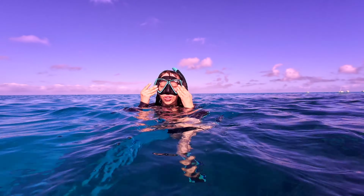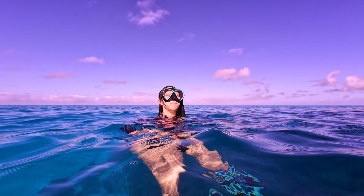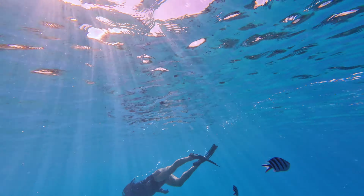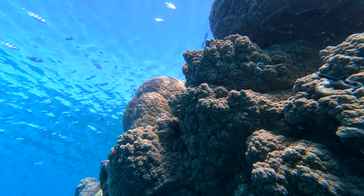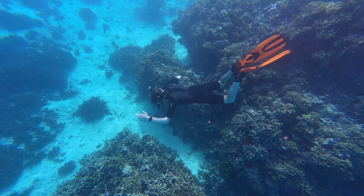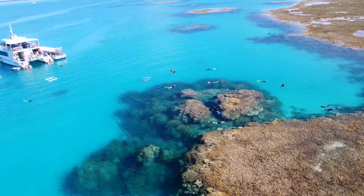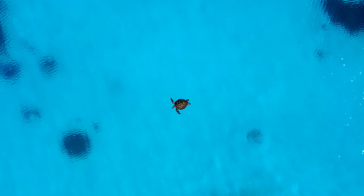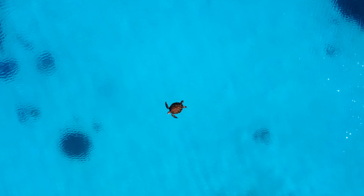That is so cool. I forgot how amazing snorkeling in the Great Barrier Reef is, and I feel like here it's better than when we did it in Cairns. Love it. The water is so chill. We're surrounded by little fish, and the turtles. It's amazing.